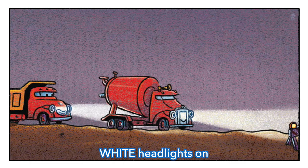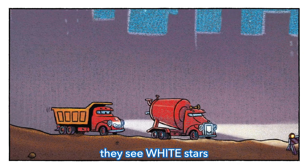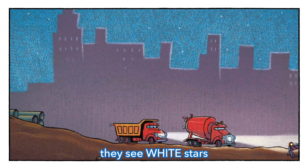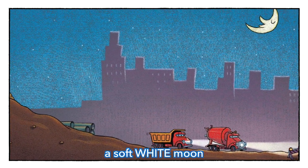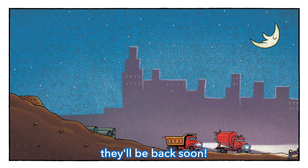White headlights on, both trucks shine bright. As they turn to leave the site, they see white stars, a soft white moon. Good night for now. They'll be back soon.